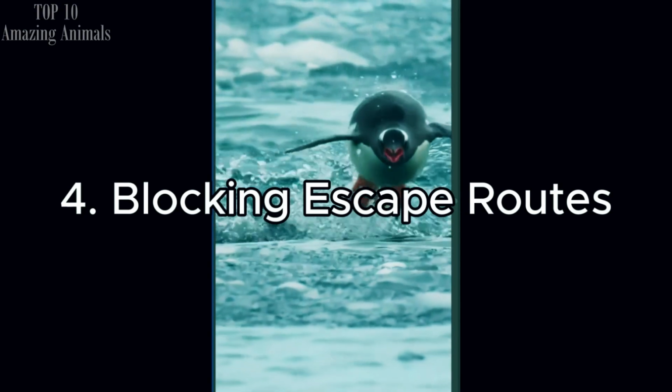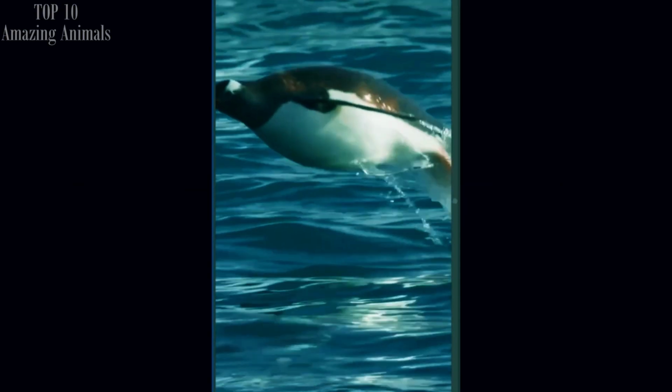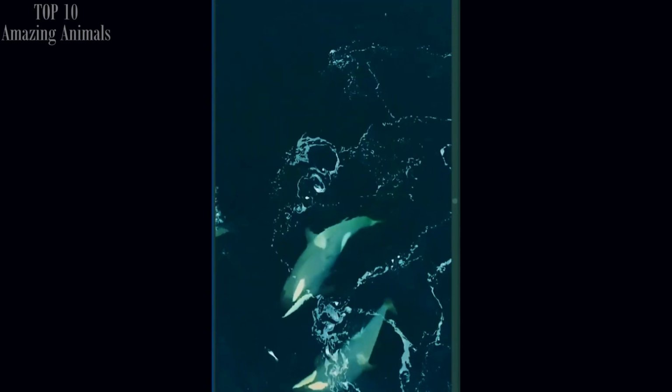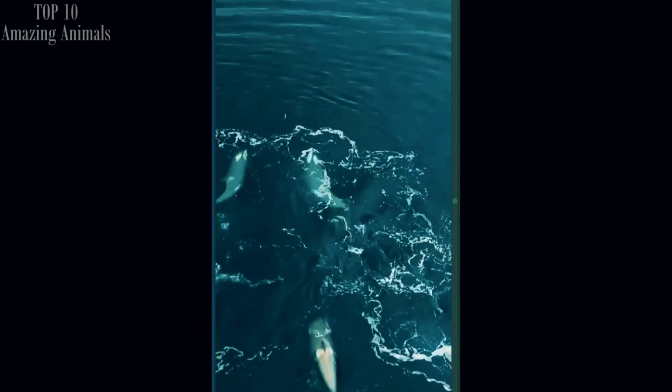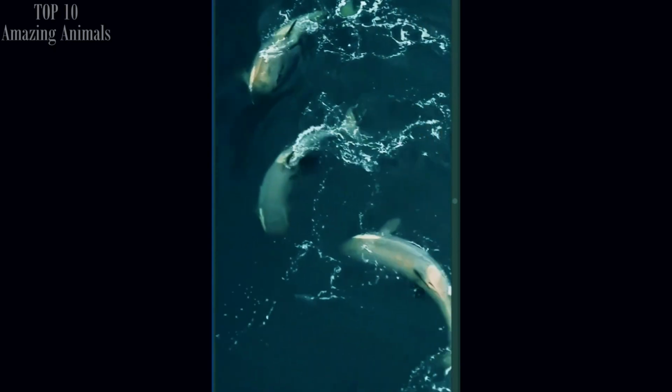4. Blocking escape routes. Killer whales may coordinate with each other to block the penguins' escape routes. Some whales might swim across or surround the penguins from different directions, forcing them into a dead end or shallow water where escape is difficult. 5. Direct attack. When the penguins have no escape, the killer whales use their strength and speed to launch a direct attack. They often target penguins that have been separated from the group or are swimming alone. The killer whales use their sharp teeth to bite and catch the penguins before they can react.